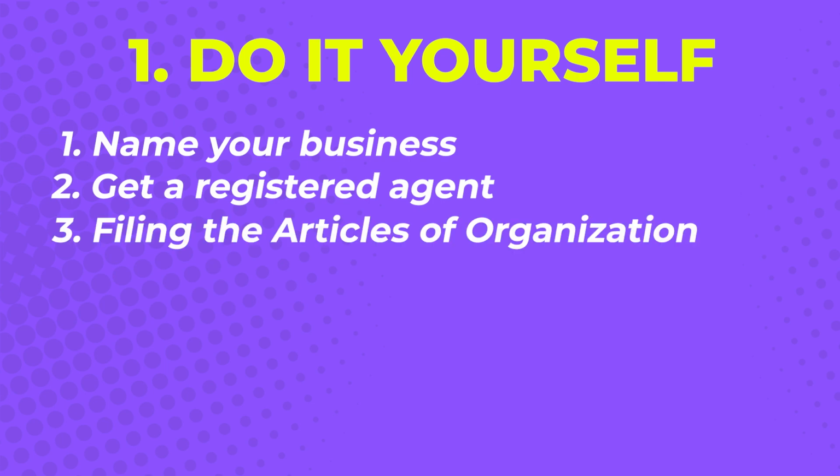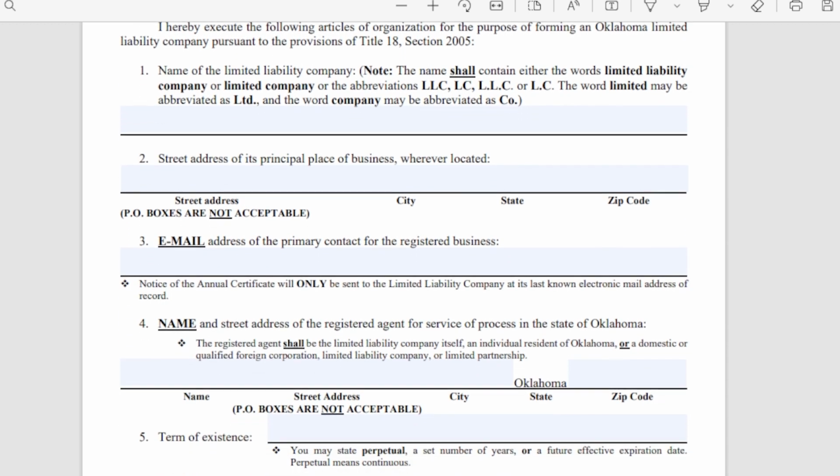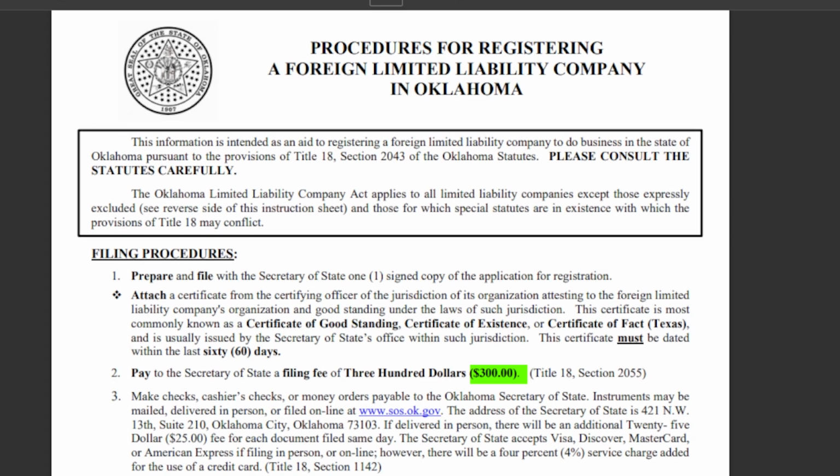Step 3. Filing the Articles of Organization. The next step is filing the Articles of Organization, also known as a Certificate of Formation or Certificate of Organization. This is filed with the Office of the Oklahoma Secretary of State. It usually costs $100 and additional $12 if you pay with a credit card if you're a domestic LLC, and $300 if you're a foreign LLC.